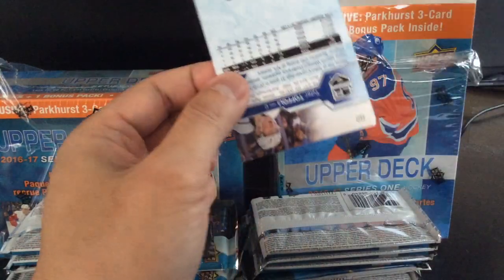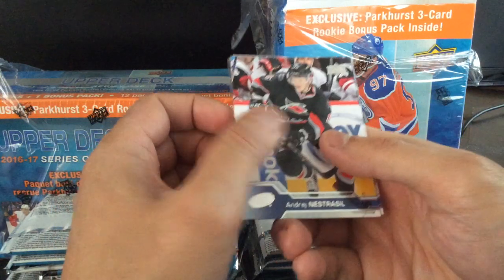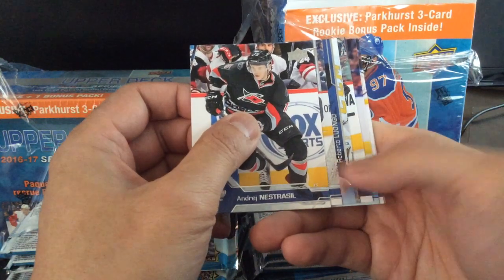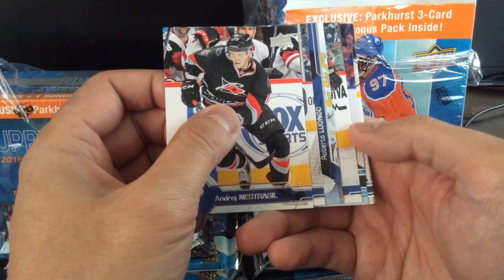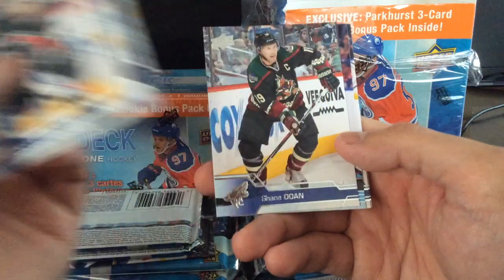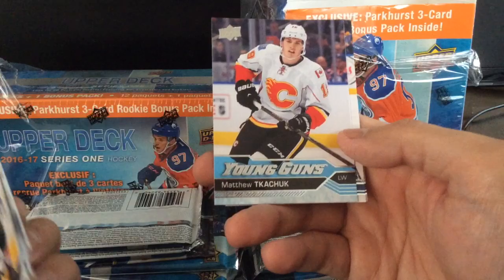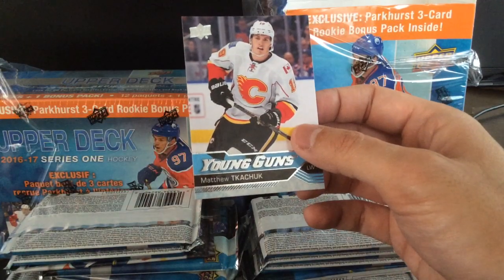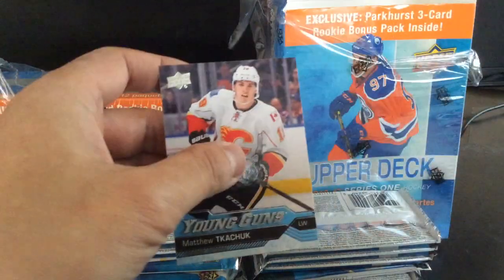So you will get base packs in 16-17 retail. It's just how it goes. And we got a Young Guns to start. That's okay. I definitely know that's not Matthews because of the glove. He's also not a right winger. Oh, nice. That's a great start. I mean, that's probably the second best pull you can get right now with how well Florida is doing.